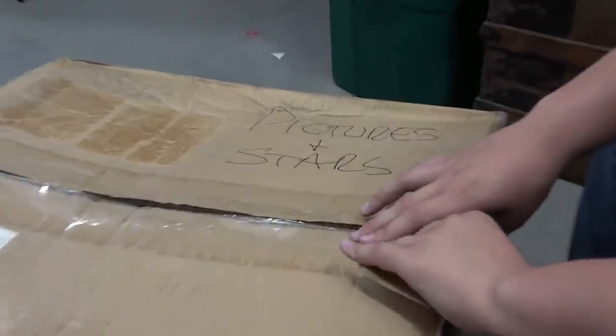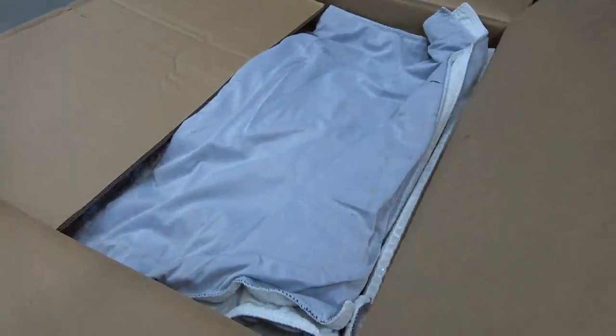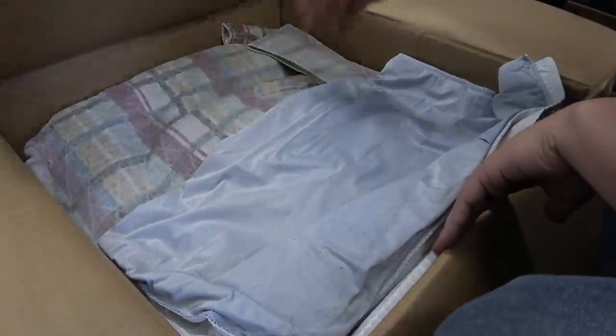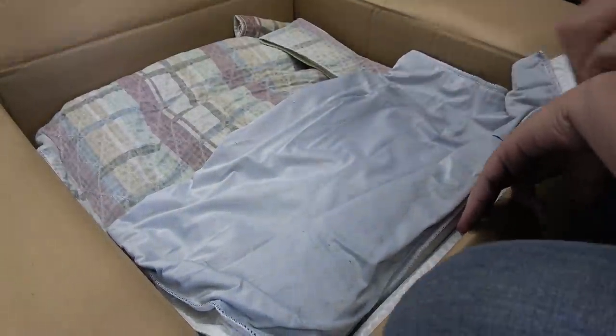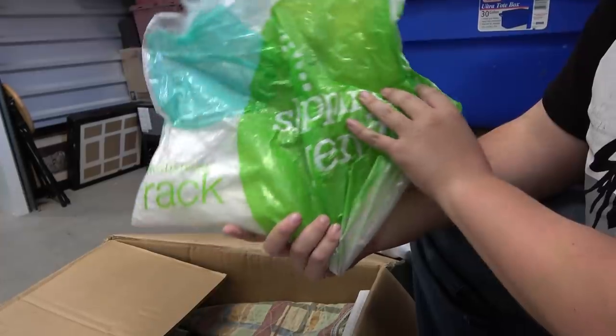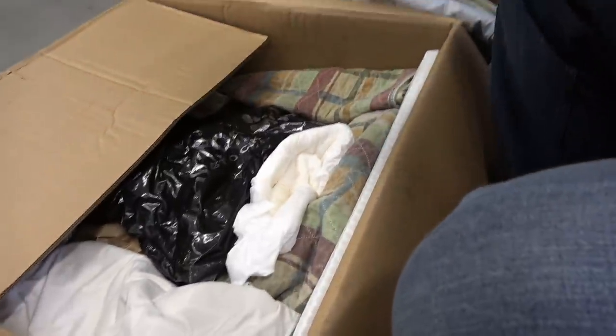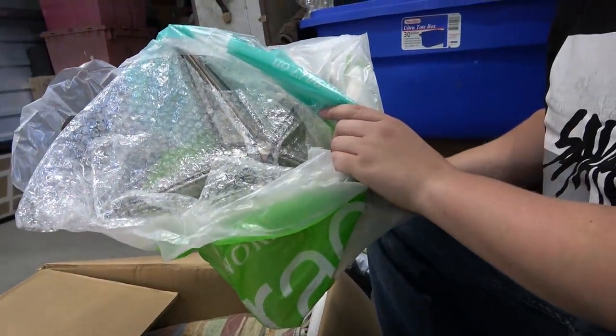So, we got an Xbox down. It says pictures and stars. That's a little odd. Let's see. Get up. Okay, it's not going to cooperate. We got a blanket, another blanket. This is a giant star, like a giant Christmas star in there. I don't even want to unravel it. There it is.